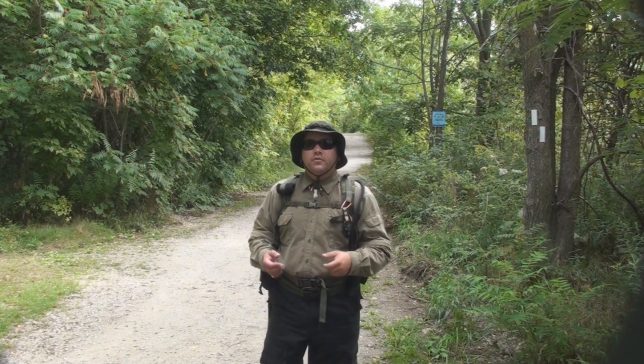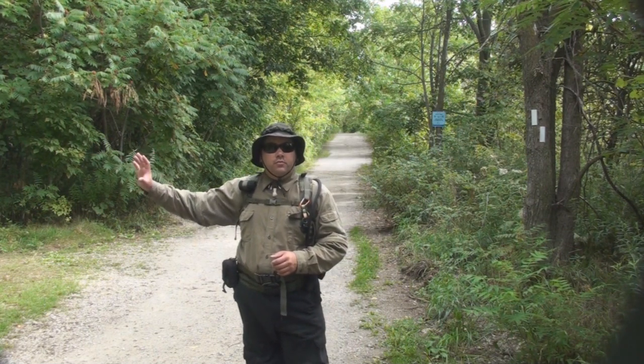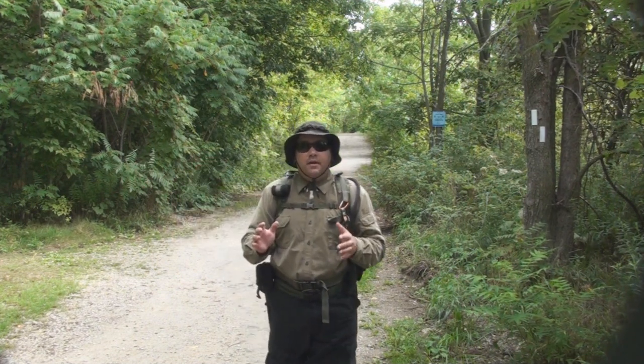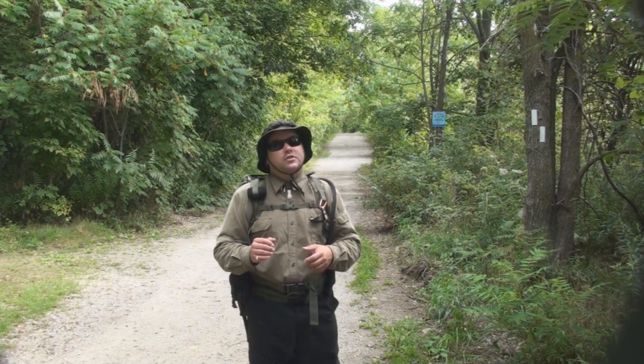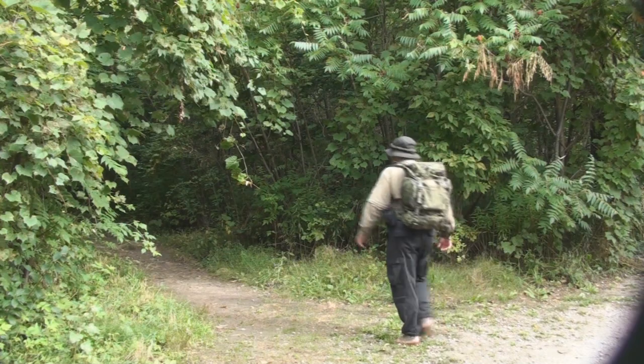Leaving the parking lot, the trail starts to split into a few different directions. Now it goes off in this direction, off into the woods a little bit, or I can continue straight on behind me. Now I want to maximize the amount of biodiversity that I get to go and visit and explore today. So we're going to take the long trail, which heads off in this direction.